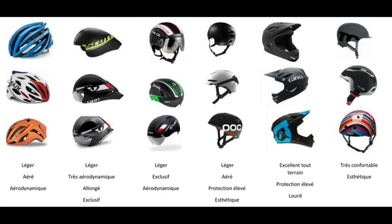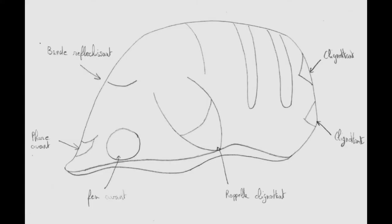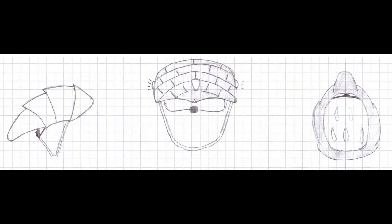How to create a new helmet? First of all, we have had a look on every sort of bike's helmet. Then, we drew some design for children, Pokemon, animals, etc. Finally, we chose one design.